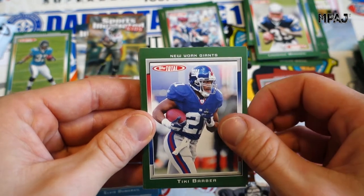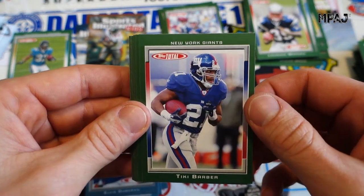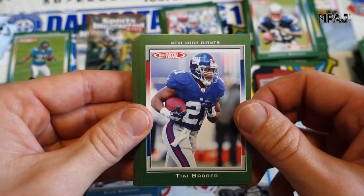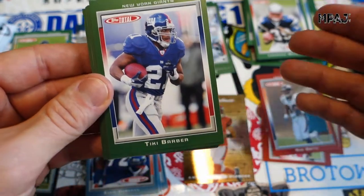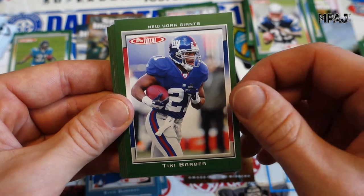I will have to go to bed at 7 o'clock at night to get up at 2 o'clock in the morning to watch the game tonight. But I'm pretty sure I will, because I want to see, for me, the two greatest quarterbacks that have ever played the game play against each other one more time.